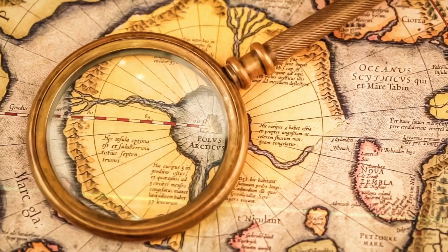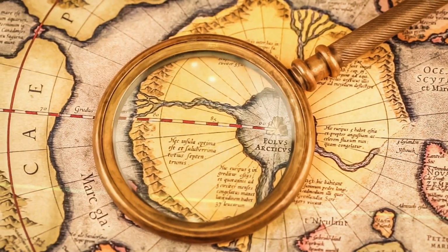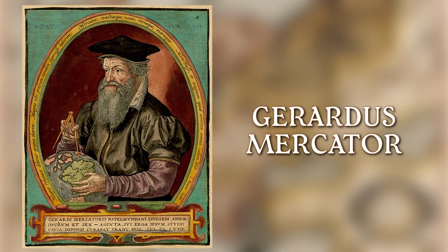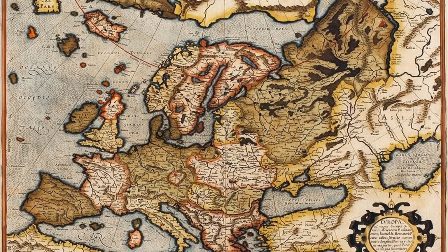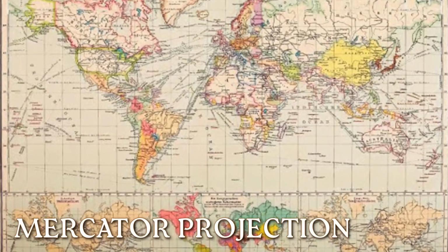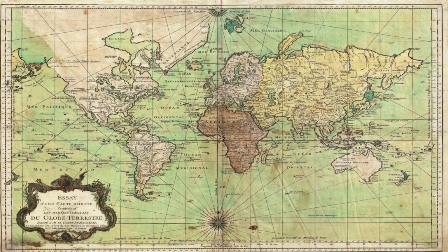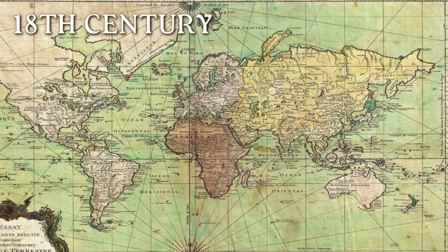A few years later, one of the most influential figures in the history of mapmaking would arise. Flemish-German cartographer Gerardus Mercator attempted to project a spherical world onto a flat surface, which would become the preferred method of mapping for centuries. Also known as the Mercator Projection, this would represent a breakthrough in nautical cartography, one that would become especially useful with advanced technology of the mid-18th century.